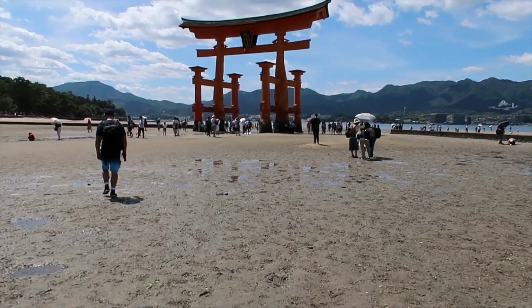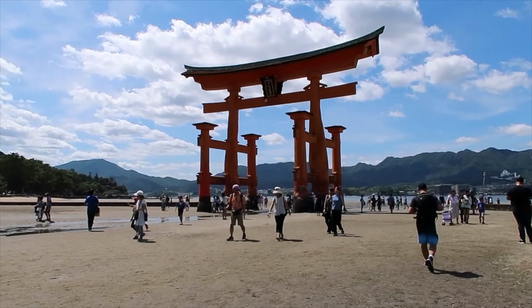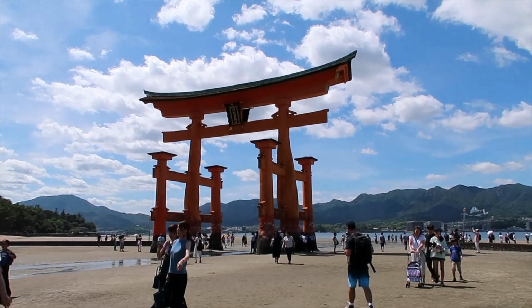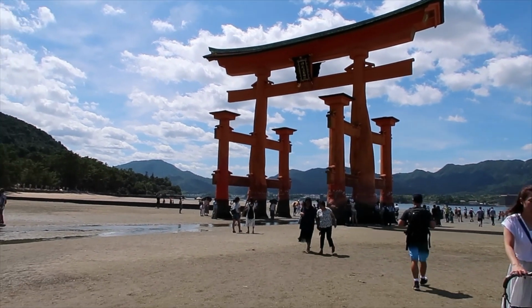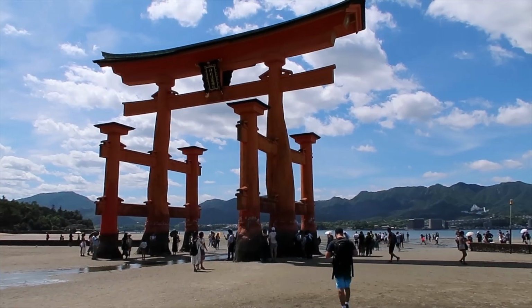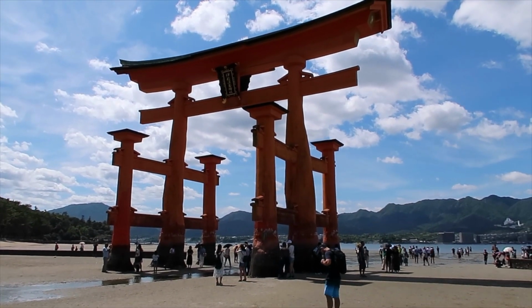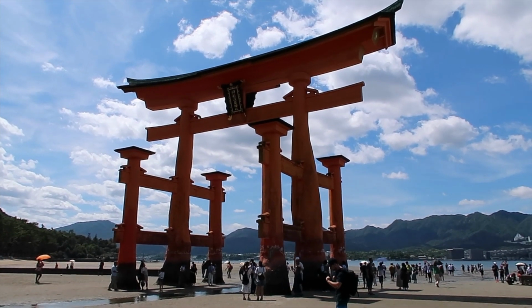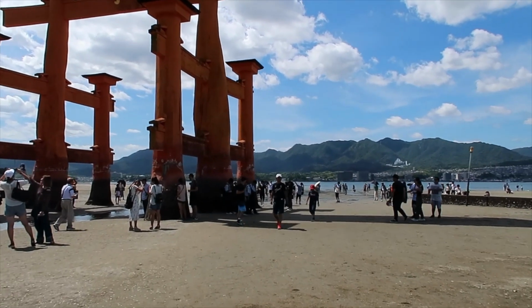Watch your step here too, because there's a few little holes and things where you can step in. The scale of this in person is huge. It's probably not doing it any justice on camera, but wow. And apparently one of the big things tourists are doing to this beautiful gate and destroying it is putting coins in the little gaps in the wood. Let's go up and have a closer look.